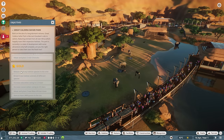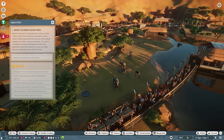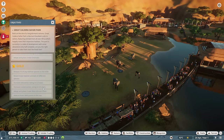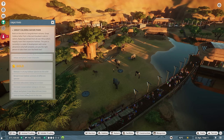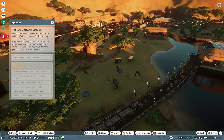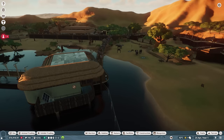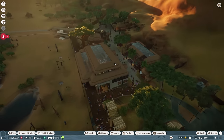And then, of course, for gold, release 11 of any habitat species into the wild, breed 8 new habitat animals of different species, increase education rating to 2.2 stars, increase conservation rating to 4.5 stars, as we saw earlier, adopt and place 2 new West African lions, whoa, and have at least 2,600 guests in the zoo. Woo! That's going to be a lot, you guys, but we're starting out at 1,300, so it's not going to be too hard when we already have a bunch of people in the park as is, right? And this isn't like starting basically from scratch or anything like that.